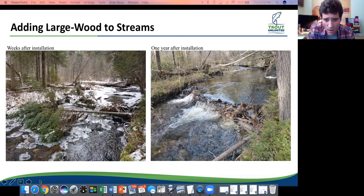This was Stony Brook, which is in Maidstone, Vermont. Picture on the left, that was a few weeks after installation. On the right, you can see a year after the development of what that wood looks like. Again, we're trying to create these beneficial hydraulics to create scour pools, which are good habitat, especially during low flow conditions in these stream channels. And the structure that the wood creates within the stream channel is going to create good habitat and refuge for the fish population. And that's going to bolster their numbers over time.